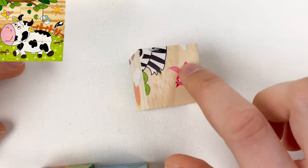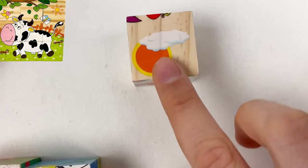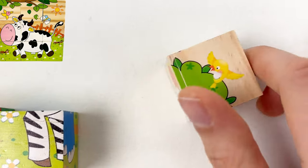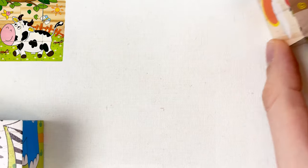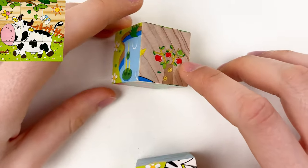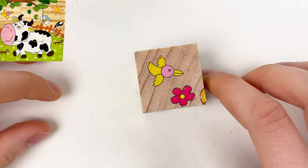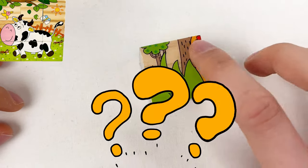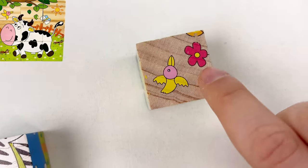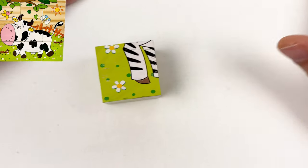Okay, here is maybe the zebra, right? But we need a cow. Cow is the farm animal, right? Okay, so we're gonna move it away, then take another one. Okay, and then rotate. And if there is the cow, let's look for the cow. No, there is no cow. Okay, so let's move it away.